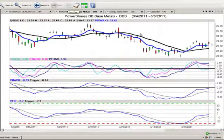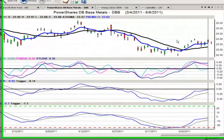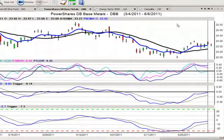But for your medium and longer term traders, I would be looking at the state of the equities, the crude oil and the US dollar. Metals are certainly something that are in favor right now. I would be targeting at least the 24, somewhere between 24 and 25.50 for a medium to longer term position. So that's our first position for tonight.